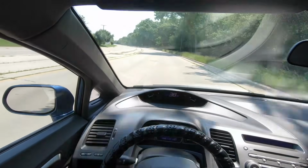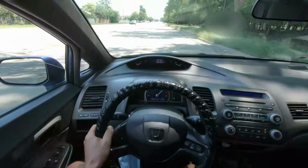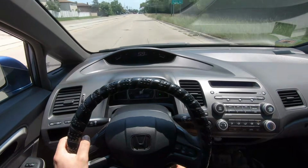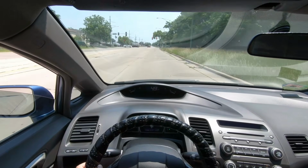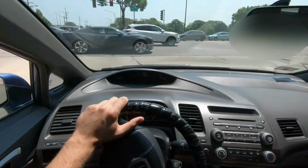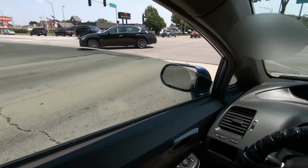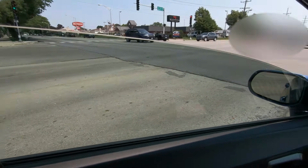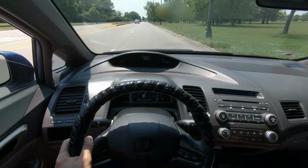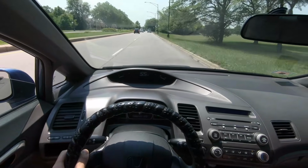I mean, this car is moving. It is pulling really, really good. She moves good. Only one knock on the entire run, and that wasn't even in full boost, so I'm pretty happy altogether. I'll do one rip here and then go home, let it cool off. Yeah, she's getting hot, but she's still moving.